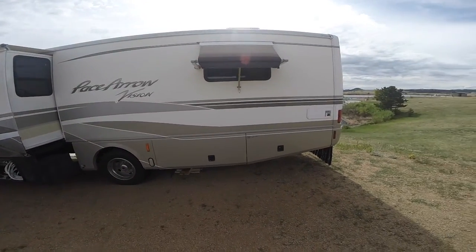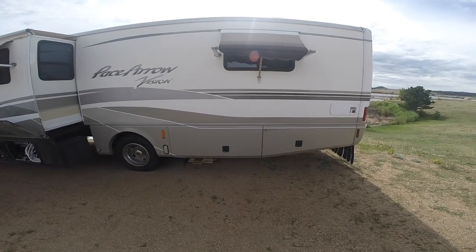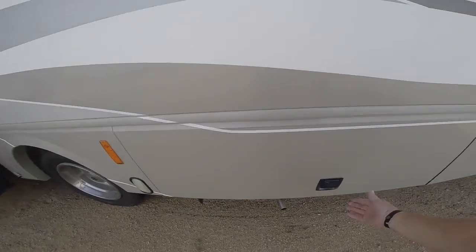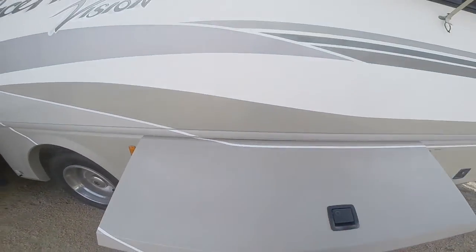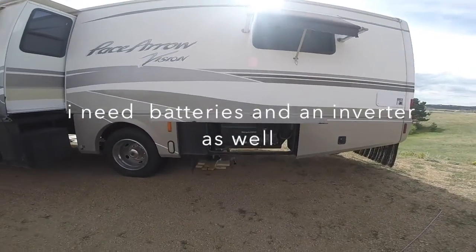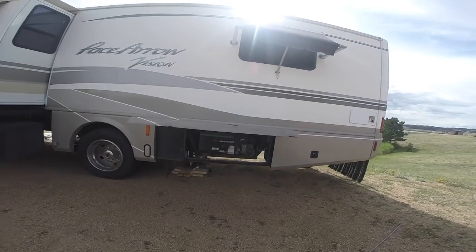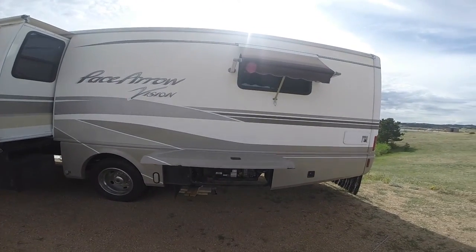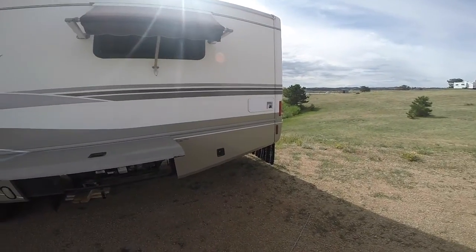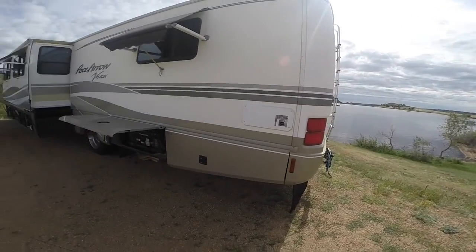Down below we've got the water compartment and the generator over on this side, which we would like to get some solar added, but for right now we've got a 5500 watt generator. Even if I had enough solar and batteries to operate my coffee pot and toaster in the morning, I'd be happy, but we're never without power.